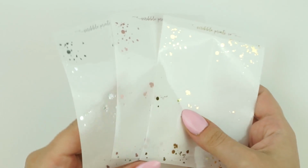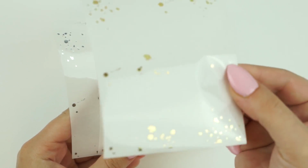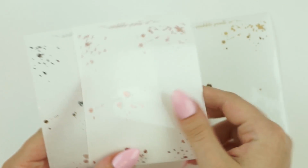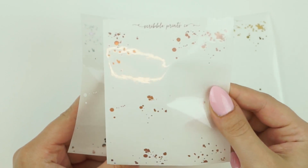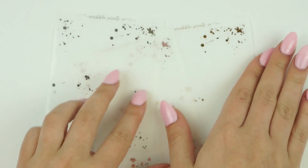And then last but not least, I'm going to quickly show you before my camera dies, the next foil overlay, and this is like a paint splatter, which is probably one of my favorite overlays. I just think it's really abstract and easy to use pretty much with anything, just to add a little extra foil, a little extra shine. So that's silver, rose gold, and gold.